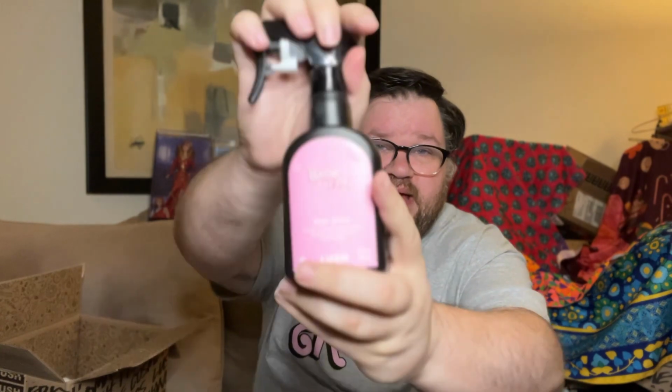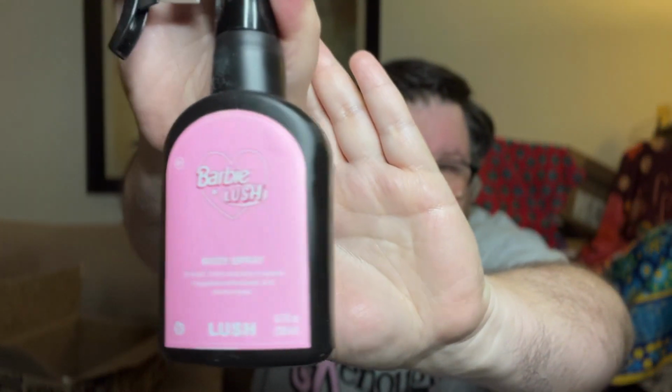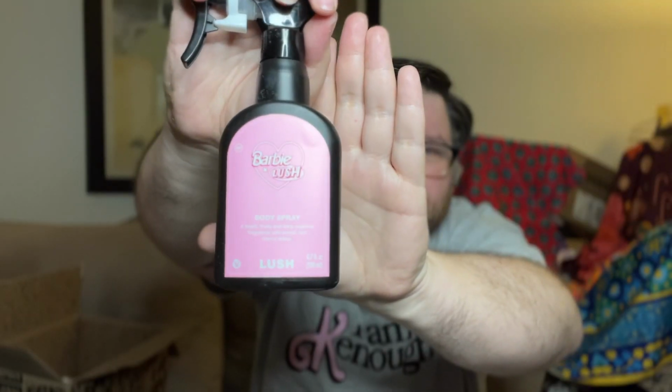Okay, one more item in the box. So like I said, in the UK they got the Barbie perfume. For whatever reason, North America did not get the Barbie perfume, but we did get the body spray. So this is the Lush by Barbie body spray. So this says a fresh, fruity, and fairy-inspired fragrance with sweet, tart cherry notes. Took me a bit. I got there.